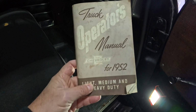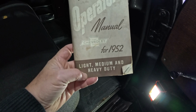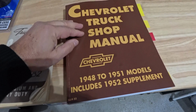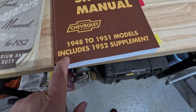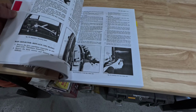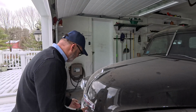I even have an operator's manual for 1952. Light, medium, and heavy duty trucks. I gotta read up on this. Now, a couple of weeks ago, I bought another manual, the Chevrolet Truck Shop Manual. Even though it says 1948 to 51, it also includes a 1952 supplement. So I've been reading up on it, and yeah, I think I'm ready to start work on this truck like tomorrow. Okay, so let me show you the engine.